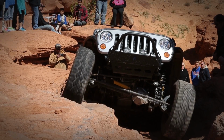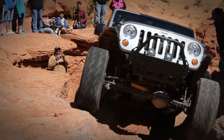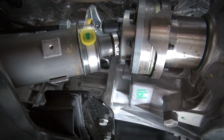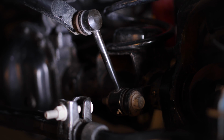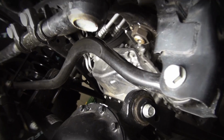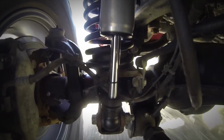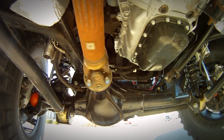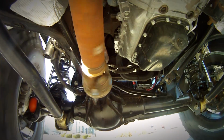The JK's down travel is, however, limited by plenty of other things. Things like driveline bind. Your stock sway bar link will need to be replaced so that flex isn't limited. The track bar and shocks will also have an effect on flex, and the list goes on. Make sure the lift you choose includes all the necessary components for increased flex and drivability.